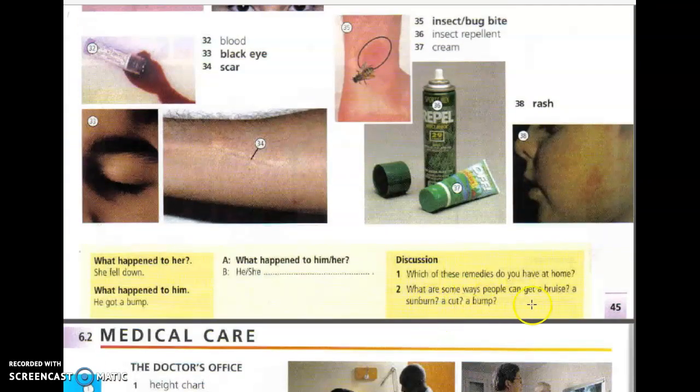What are some ways people can get a bruise? You fell, you receive some punches. A sunburn, too much sun, no protection. A cut, cook and cut your vegetables yourself. A bump, well, you receive something on your head or you just fell.